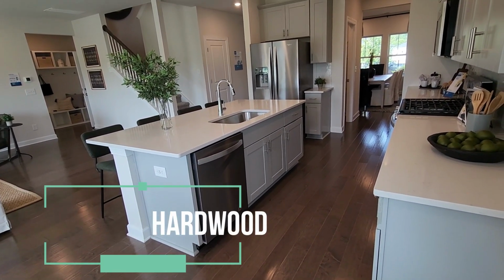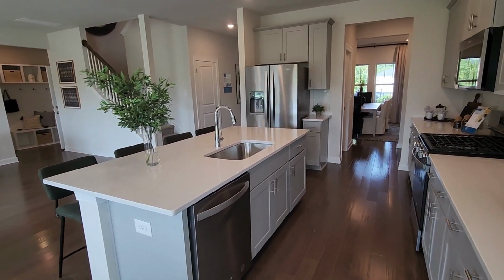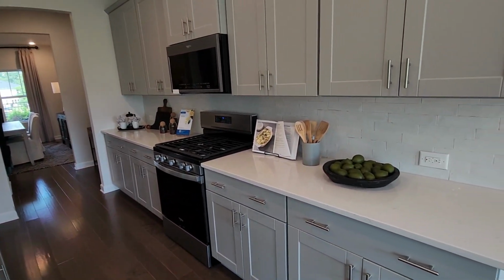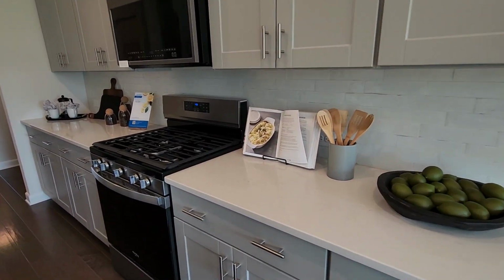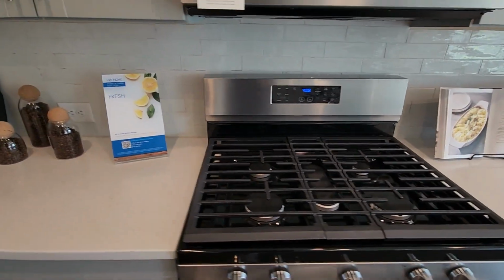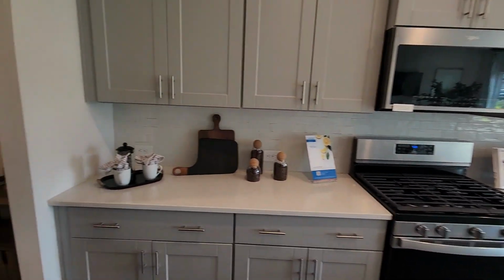Now, there are some models in the development that are not engineered hardwood, instead are LVP, so that is a good option. One of the things that I love about this is the gas range. I am a huge fan of gas. I don't know, any of my chefs out there, I know you probably do as well.